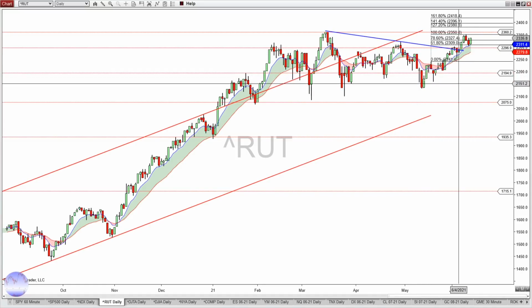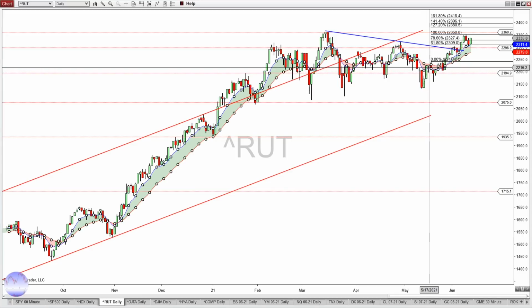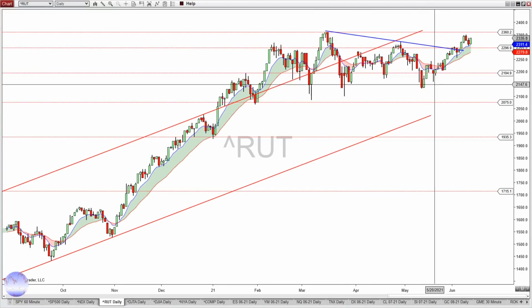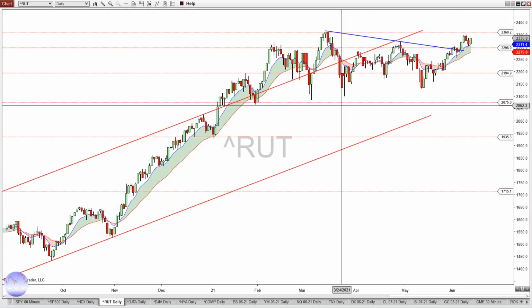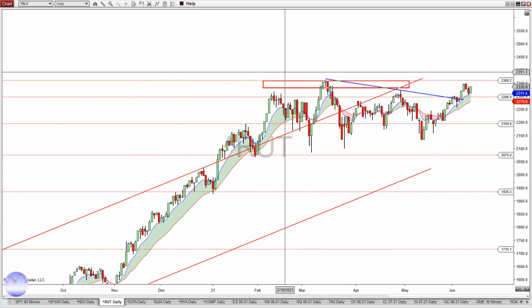So again, we essentially are looking for this to come up and possibly put in a new all-time high in the coming days. So let me get rid of this thing here. So we're essentially looking for it to come up to this 2360.20, right? And then what we will look at when it gets up there, instead of the Fibonacci extension, we are basically going to be looking at this major move of this box here, this consolidation of this balance area.